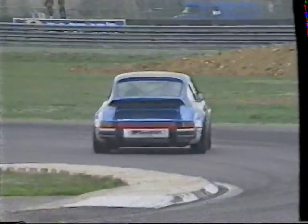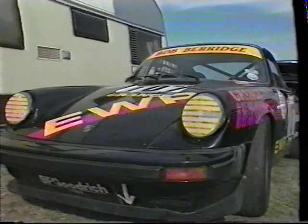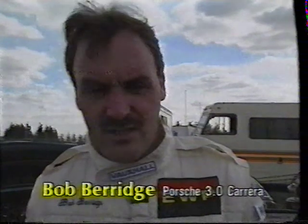In the A and B race, pole position man for Class B, Bob Berridge, has found a new secret too. My hair was parted on the wrong side this morning, so it upset the balance of the car, and the mechanics altered the parting and altered the styling slightly, and I got a much better grip balance in the car. So yes, it has made a substantial difference. We can look forward to it then in the race. Yeah, I've got a perm booked for in the morning, so that should really make me fly.